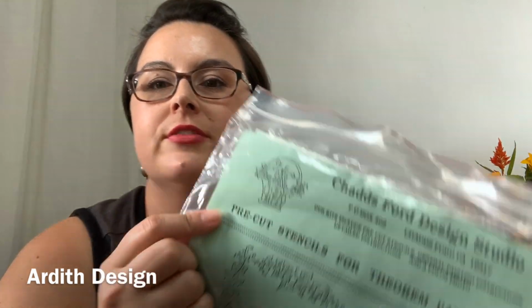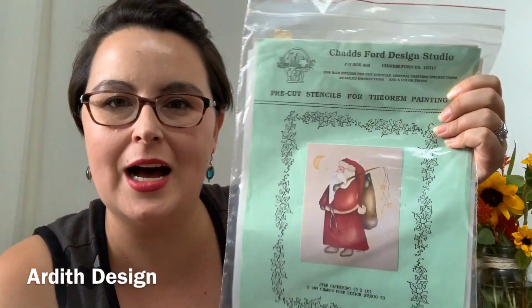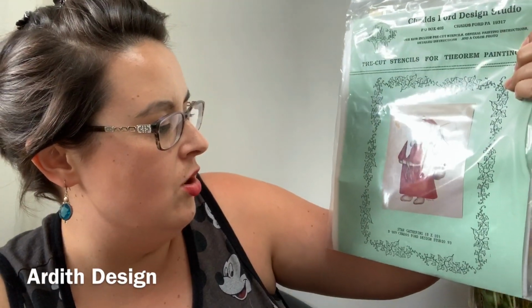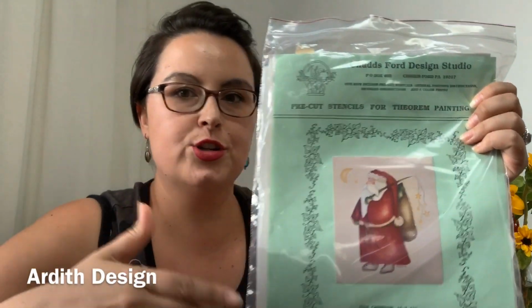I'm just dropping everything. I got pugs everywhere. All right, here we go. I got this really cool stencil, and I opened it up to see what all it came with. And it looks like all the layers are there.